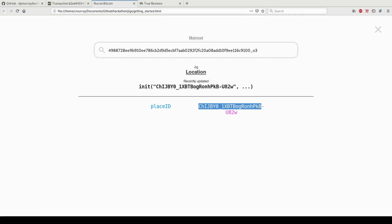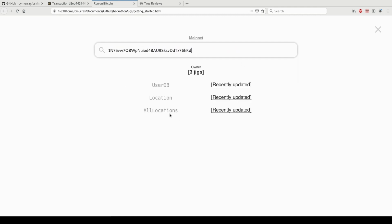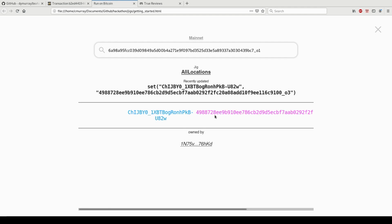I now need to go back to our public key. And you can see we have an all locations jig. So this references the fact that we've created a location, and then we're going to go ahead and reference the location of the review that was just created.